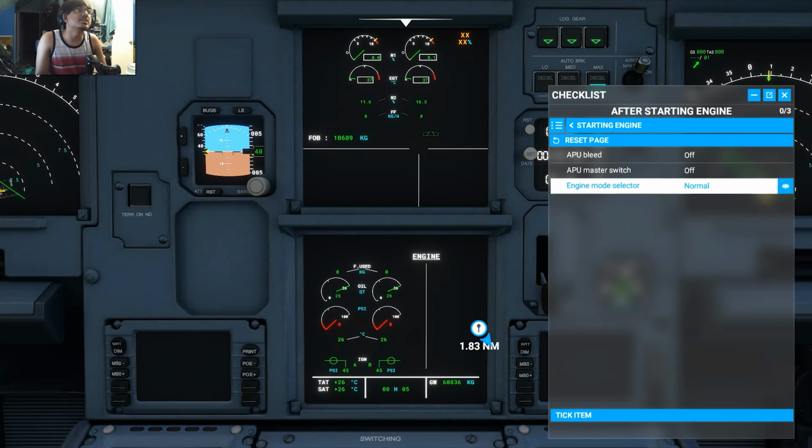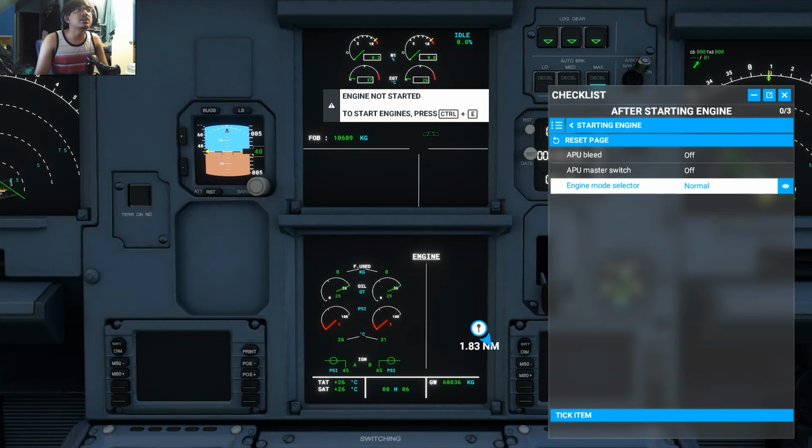I'm just kind of upset that they don't have more checklists, like the taxi checklist, the landing checklist, the climb, the cruise checklist. That'd be kind of fun to have.